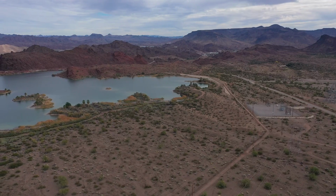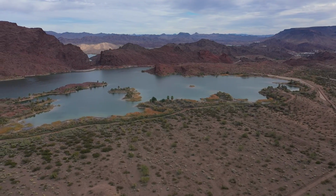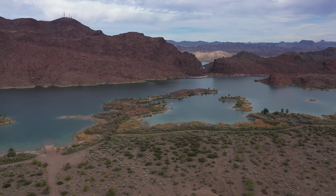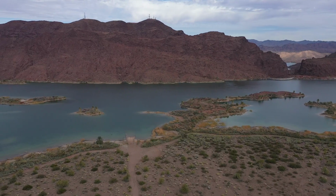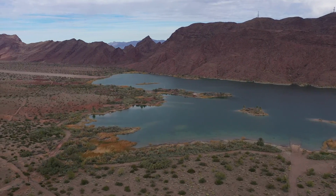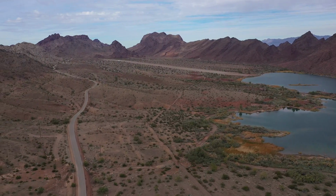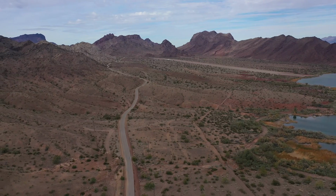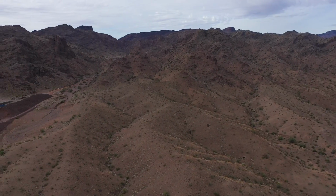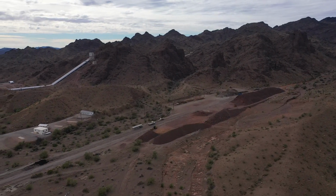Okay, here's our reservoir. Gene Reservoir, I guess. Now look straight out. There's Lake Havasu down there. So I guess they pump it up in stages. That's a pretty big reservoir. All the roads say no trespassing. So, probably all government land. Okay, one last look. There you go.